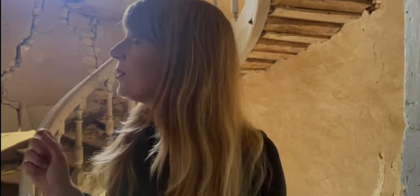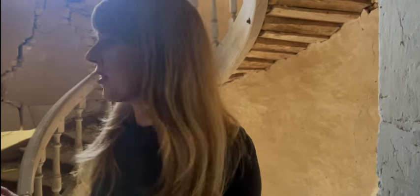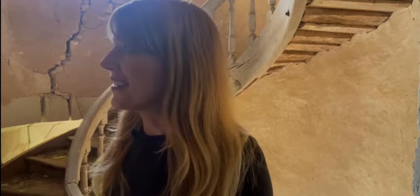Our stable hand. But before we go down and have a look at the stables, we've never been able to access the grenier or the attic of this building. The floor's in too poor a condition to walk on, and the staircase leading up is also in very poor condition. But today I'm going to try and fly the drone through and get a look at this incredible space for the first time. Let's see if I'm successful.